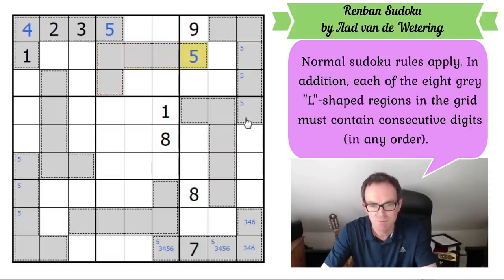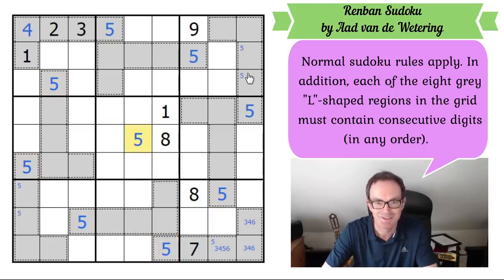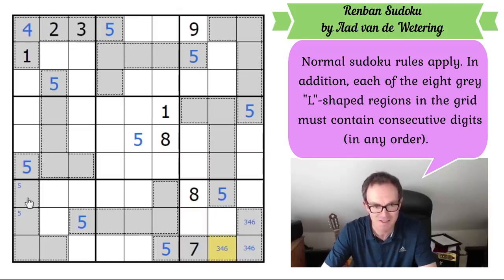Oh, this is just beautiful, isn't it? This is going to chain all the way around the grid. There's got to be a five in that one now. And now that one, and that one, and that one, and that one, and that one. Good Lord. As usual, Ard van der Wetering comes up with just the most gorgeous logic. It's not difficult today to spot this, but it is so elegant.